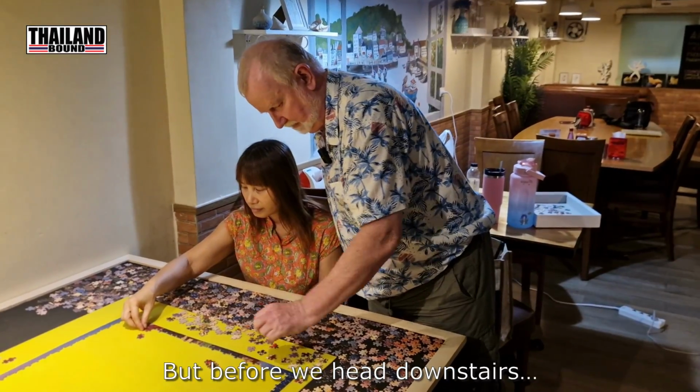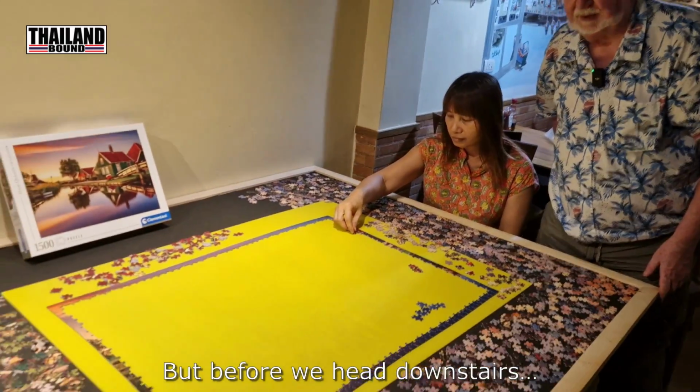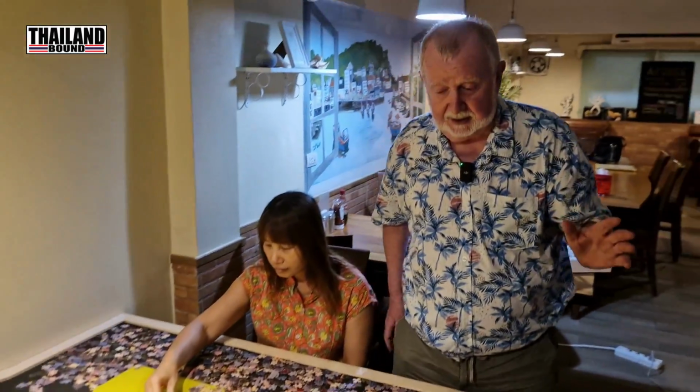I noticed when we came in that you're into these jigsaws. This is a huge jigsaw puzzle. What is this about actually? Initially, because we cook everything fresh, people have to wait maybe 10 or 15 minutes, and I thought, I could come and do the jigsaw. But we found out that most people spend 10 or 15 minutes on their phone.